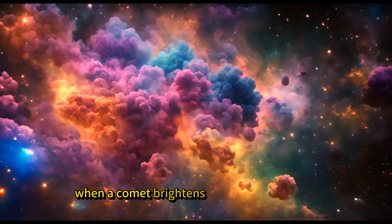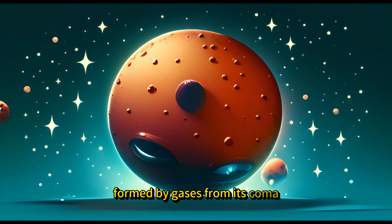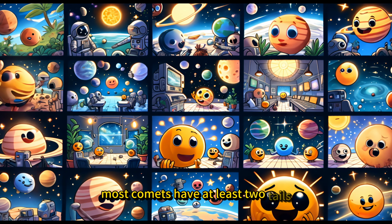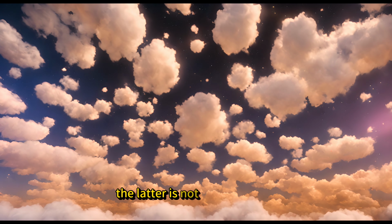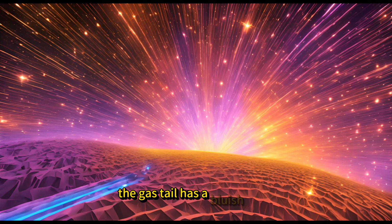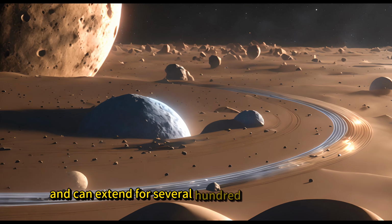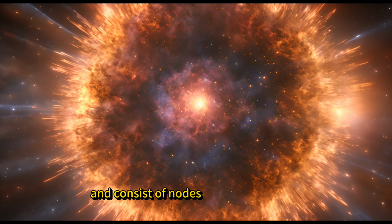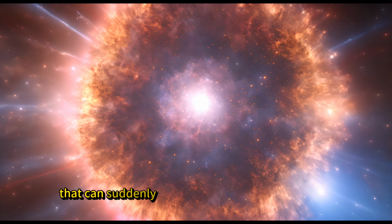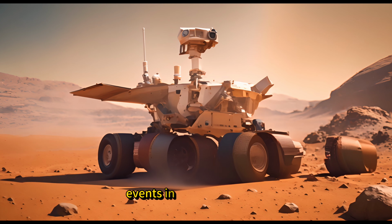When a comet brightens and becomes visible, we can see its tail formed by gases from its coma. Most comets have at least two tails, one of ionized gas and the other of dust. The latter is not always visible. The gas tail has a bluish color due to the presence of carbon monoxide and can extend for several hundred million kilometers. They are always straight and consist of nodes and dense clumps that can suddenly break away from the comet's tail, making it one of the most spectacular events in the solar system.